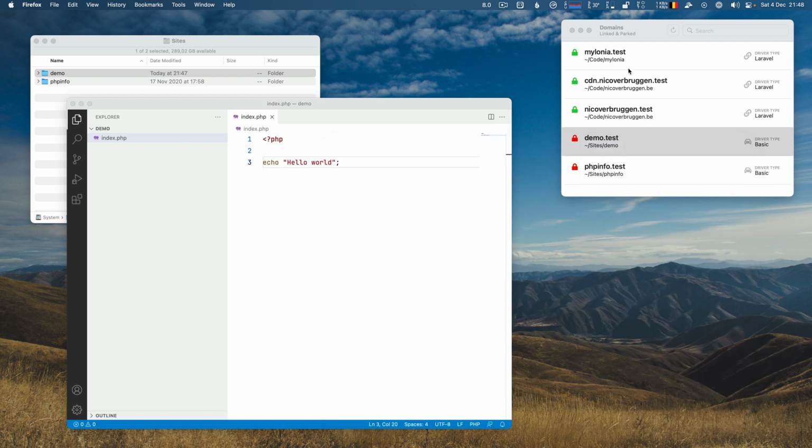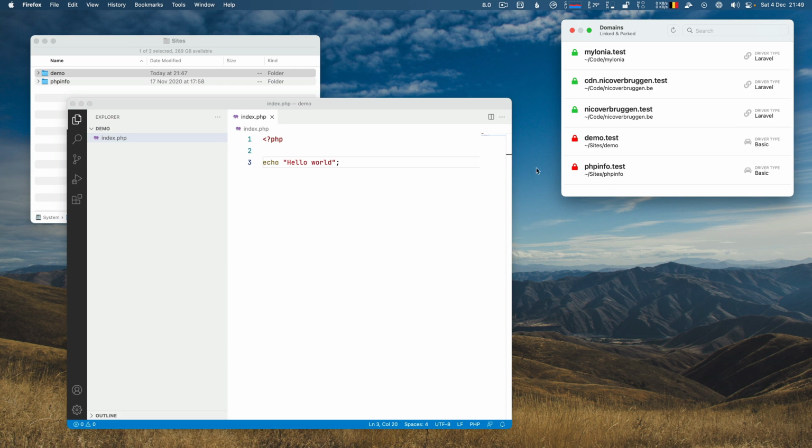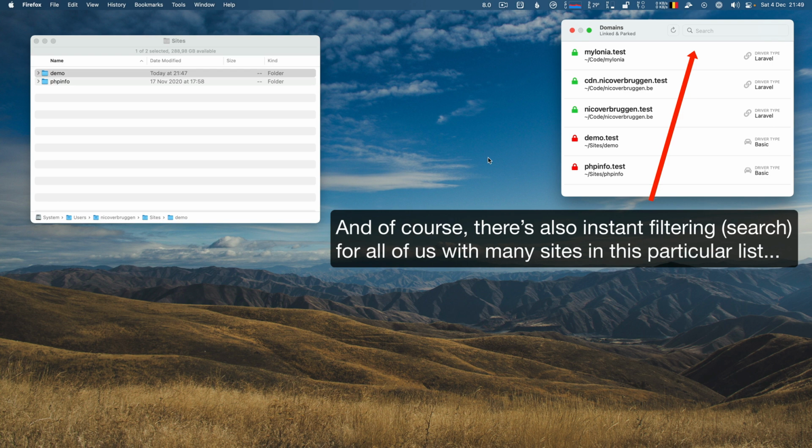You'll be able to see what's going on by looking at the icon, which is either red or green, based on whether your site's secured or not. And as you can see, it also lists the driver type, so it's very convenient. This is coming in PHP Monitor 4.1, and I hope you all really enjoy it.